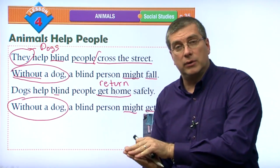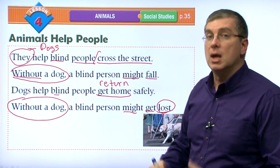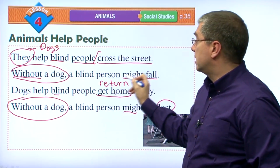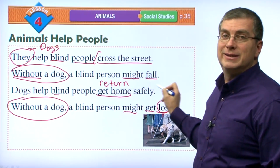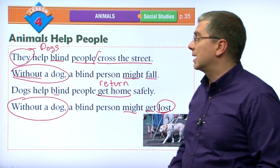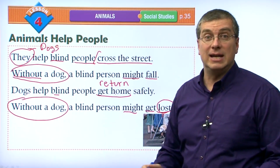One, the blind person might fall down. Two, the blind person might get lost. Without a dog, these things could happen. It's possible. Okay, let's review. They help blind people cross the street. Without a dog, a blind person might fall. Dogs help blind people get home safely. Without a dog, a blind person might get lost. Two different ways to say what would happen if the person doesn't have a dog.